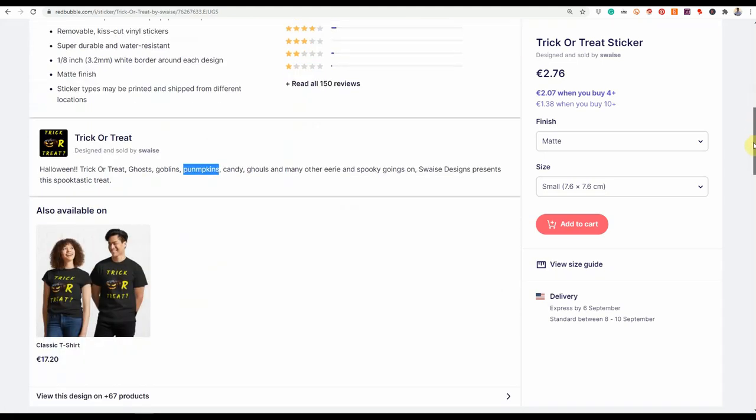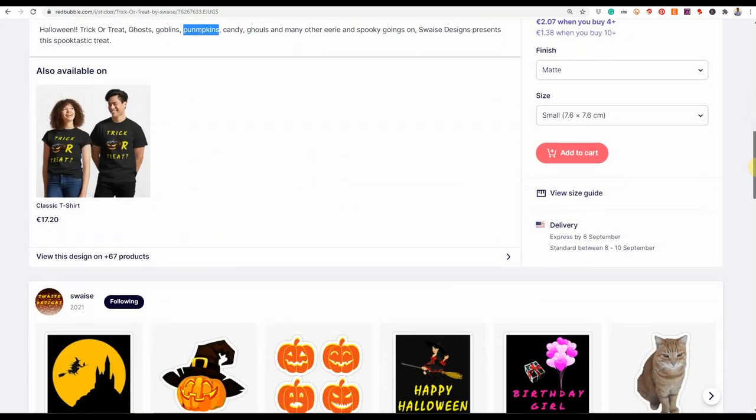Let's go down and see on how many products this design is on. We've got 67 products. And this might be a good thing or it might be a bad thing.